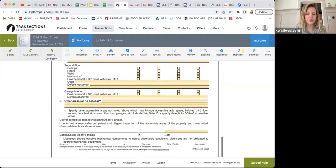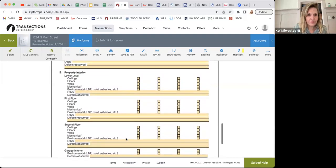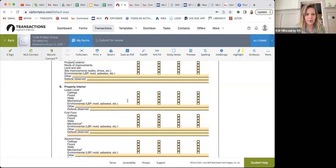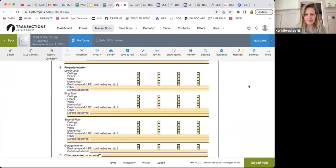This is the checklist that you would use when comparing it to the real estate condition report that you're going to receive later on from the seller, to check against. So going back to that crack in the foundation, you could note lower level defects observed, say a crack in the wall. If you noted a crack in the wall when you were going through it with the seller, and then the seller doesn't disclose that on the real estate condition report, you can say, remember that crack that we talked about? I don't see that on the real estate condition report. So I think this is a really good form to use. Again, not required, just highly encouraged.